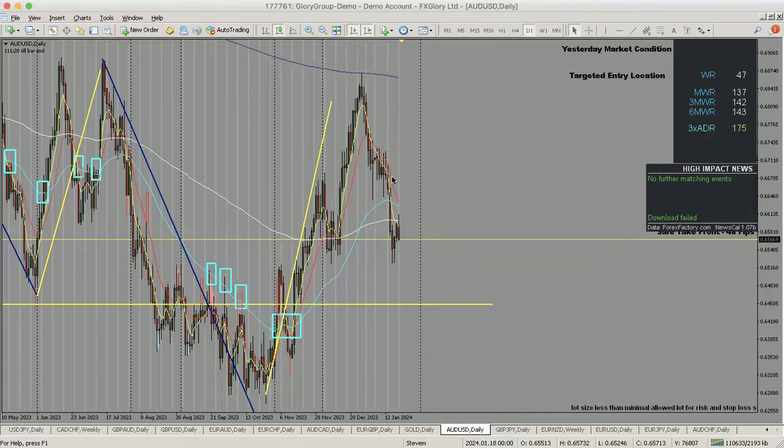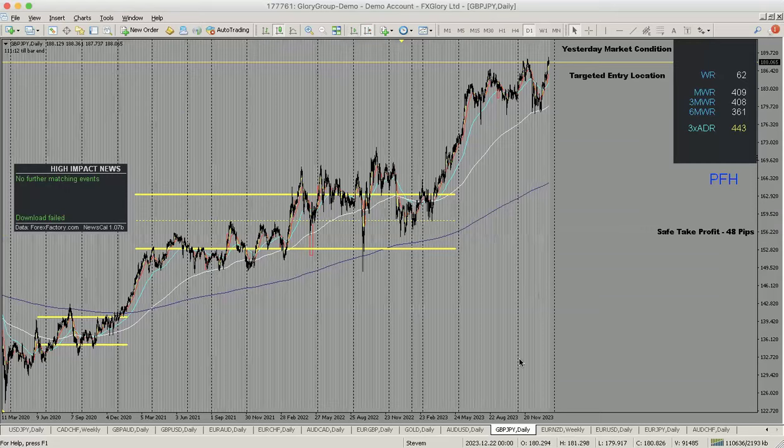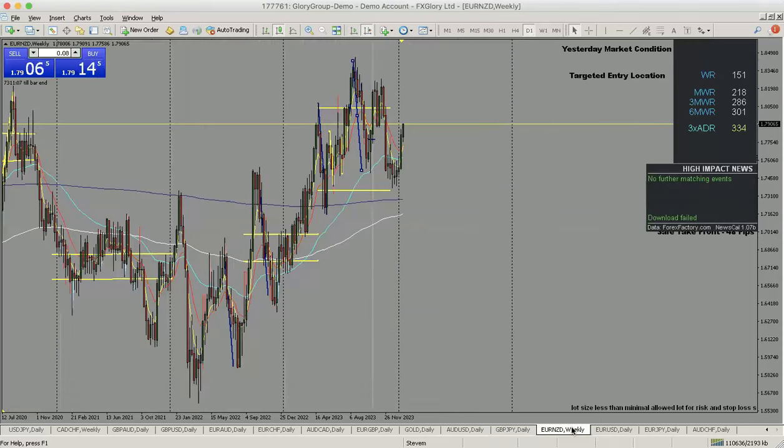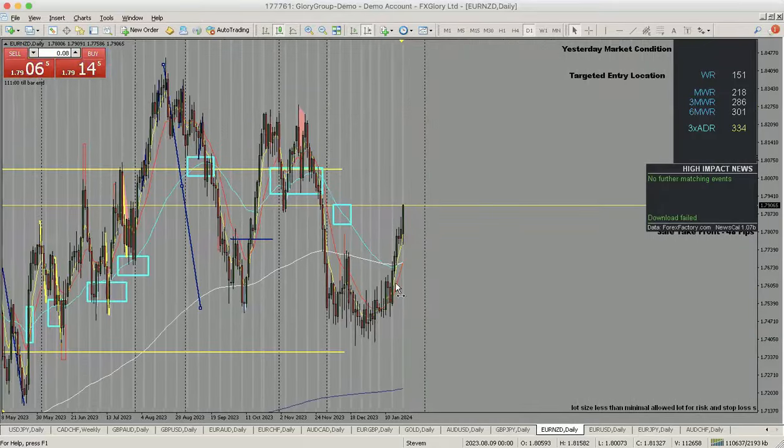But there aren't any obvious entries here. The obvious entry is we've come off this low and we're probably going to go back to this high. Have to wait and see. Nothing for now. Pass. GBP JPY pass is a peak as well. Euro NZD trying to leave that second zone, looking really good. Leaving that second zone of cycling.